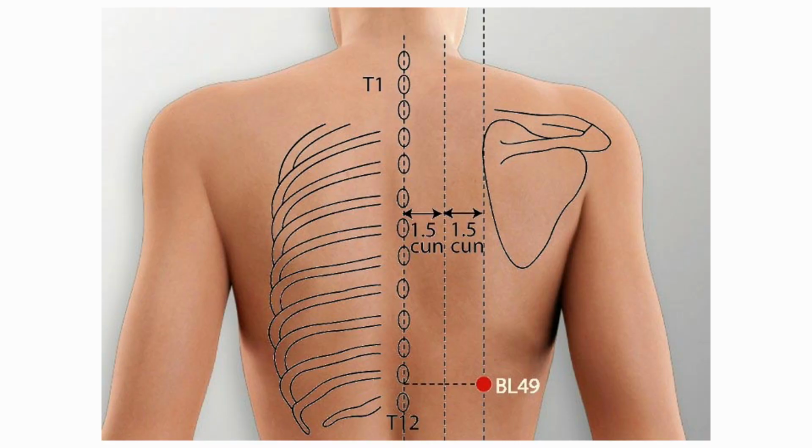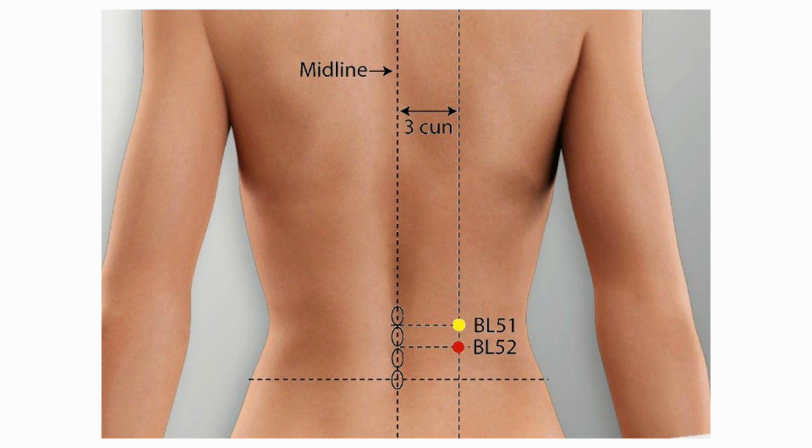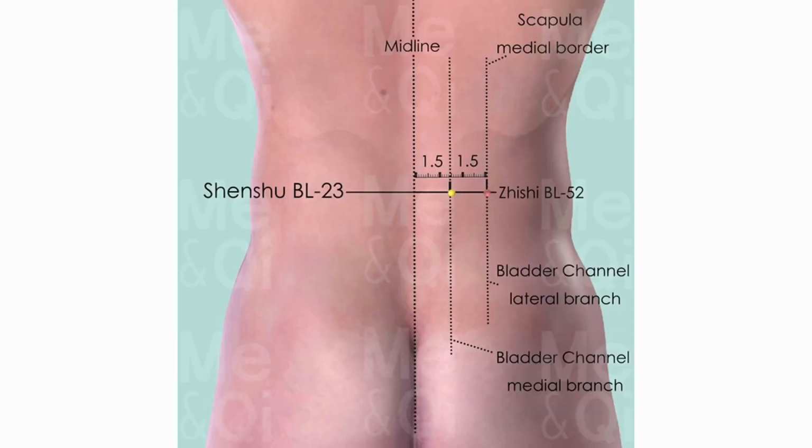Bladder 49, Yi Sha, can be used in patients who excel in mental work or who are prone to pensiveness. Bladder 52, Zhi Shi, can be used for kidney deficiency, manifesting with great exhaustion, depression, lack of willpower, and a feeling of powerlessness and hopelessness. The action of these points is stronger if they are combined with the relevant Back-Shu points of the corresponding yin organ. For example, bladder 23 and bladder 52 for the kidneys.